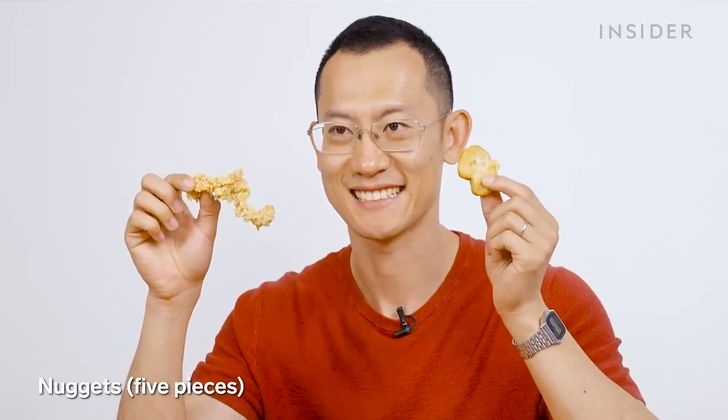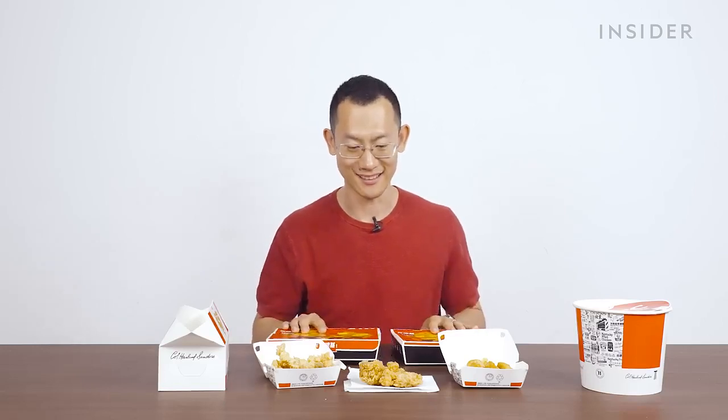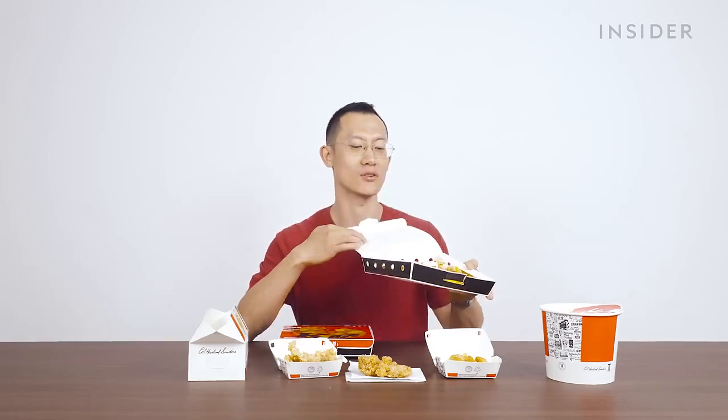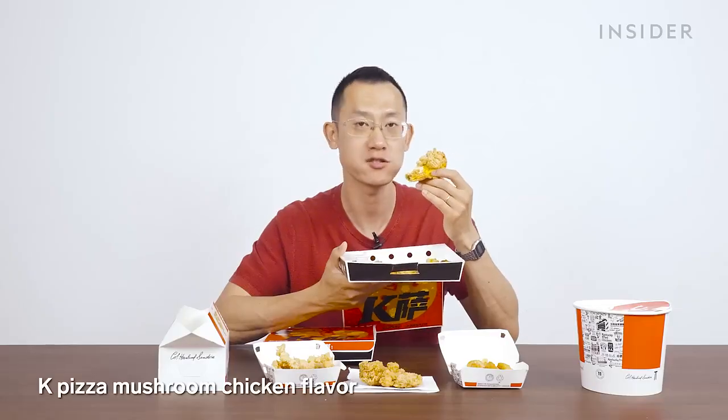And we've also got popcorn chicken and nuggets. You might be wondering what these are. KFC is trying to squeeze in on the pizza business. This is KFC's K-Pizza. This is a chicken and mushroom K-Pizza. Look at that. Ultra thin crust. That's actually pretty good.